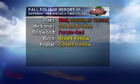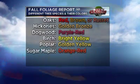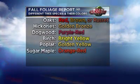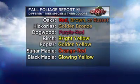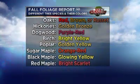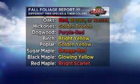Birch trees are bright yellow. Poplar is about a golden yellow color mainly. Sugar maples, now maple trees have all sorts of various colors. Sugar maple are orange red, black maples are glowing yellow, and finally red maples are those bright scarlet colors. So those are the color spectrum that makes up the beautiful colors in northwest Arkansas this time of the year.